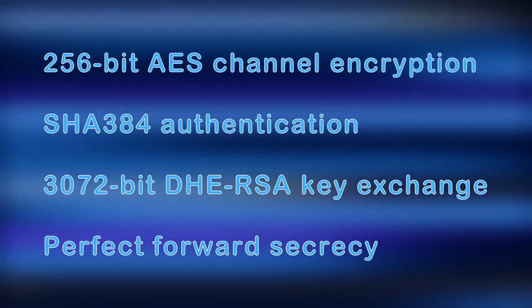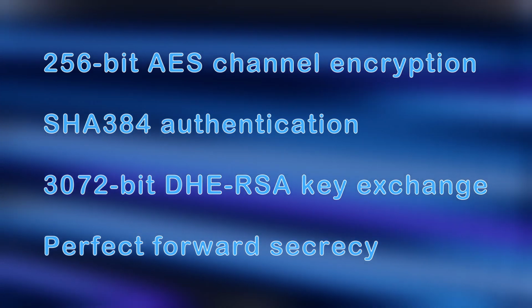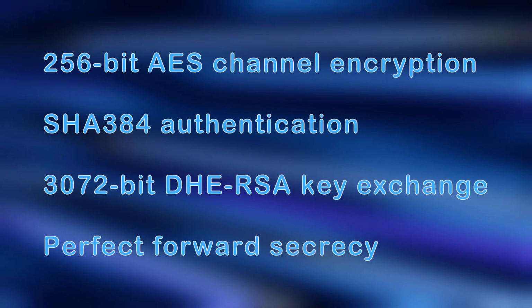NordVPN utilizes highly secure encryption standards across both its desktop and mobile applications. You're looking at 256-bit AES channel encryption, SHA-384 authentication, 3072-bit DHE-RSA key exchange, and perfect forward secrecy. Now, that's a lot of numbers and letters, and if none of that makes any sense to you, just rest assured NordVPN takes encryption seriously and goes above and beyond the security needs of an average user.